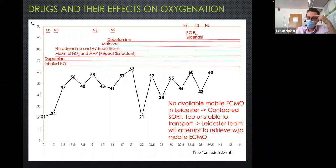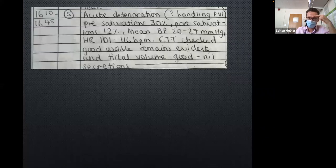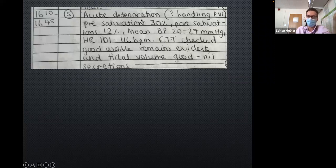At that point, the hypoxemic events were becoming more and more severe. At 4 o'clock, from the nursing notes, you can see acute deterioration, query handling, PVL, preductal saturation at some point fell to 30%, postductal 12. So it was practically a periarrest situation. We were in real desperation.